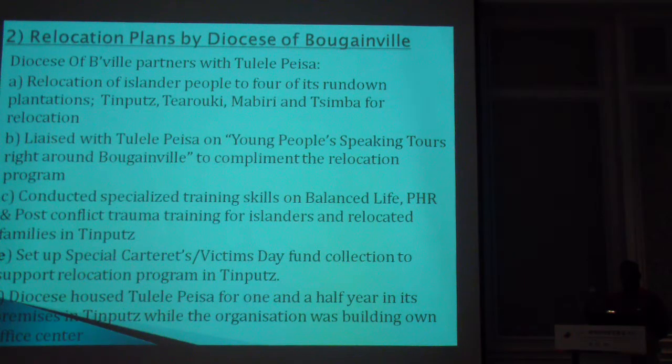Secondly, the church has liaised with Inhabitants on this to engage young people on speaking tours right around Bougainville to complement the relocation program that is taking place. So youths have done that so far. They have had youth speaking tours throughout villages, communities, and even parishes to educate people on the effects of climate change and what is happening, and to prepare them. If the islanders are resettled to higher grounds, then they make them welcome and give them a place to stay. So that is where the young people have been engaged, and they have helped by advocating on climate change in areas that are remote and in parishes where people don't really have access to what is happening right around the world.